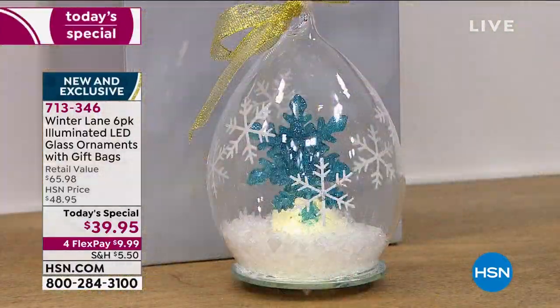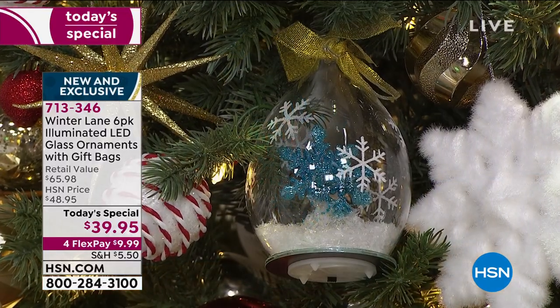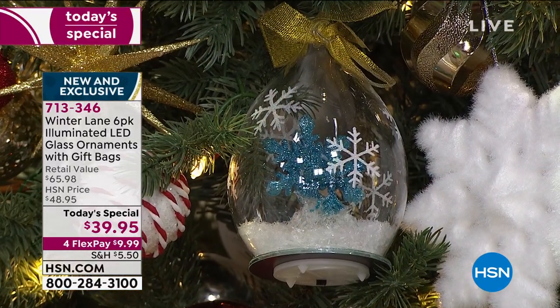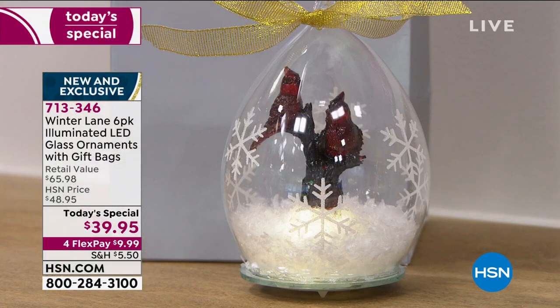Your fifth of these six LED glass ornaments you're receiving is a blue sparkling snowflake. We have a larger snowflake and a smaller snowflake nestled there in the snow with the light. It looks like the moonlight is just glistening off the snow that has gathered in the bottom of the ornament there. It's so pretty. And the sixth ornament that you are receiving today is the cardinals.